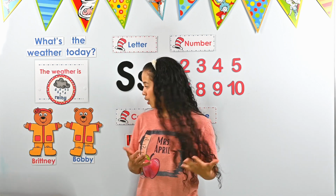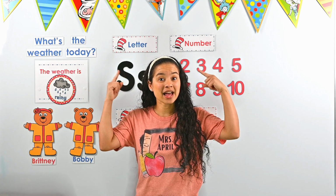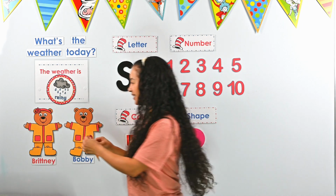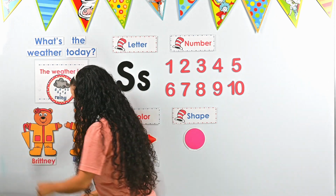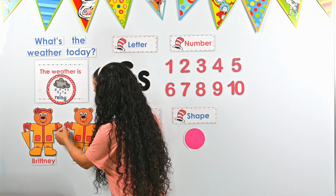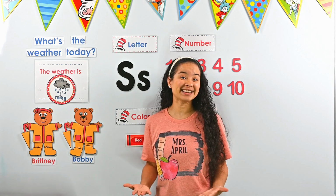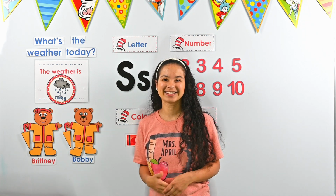Wow, Brittany and Bobby are all ready for the rainy day. Oh wait, they need one more thing. How will they protect their head when it's raining outside? What do you use to protect your head when it's raining? Thank you so much for sharing. I use an umbrella. Look, I have an umbrella for Brittany Bear and an umbrella for Bobby Bear. Perfect. Now they're all ready in case they have to go outside on this rainy day.